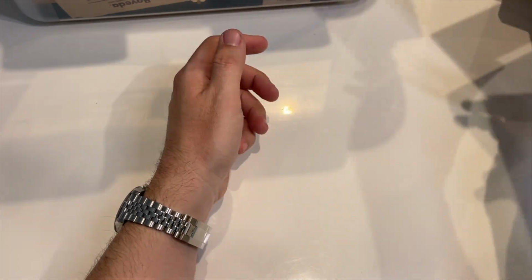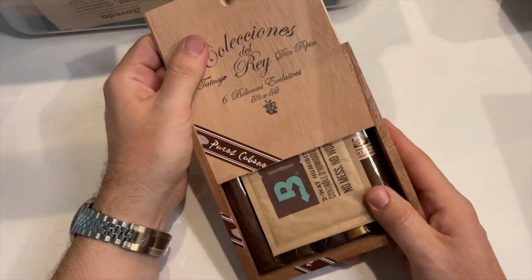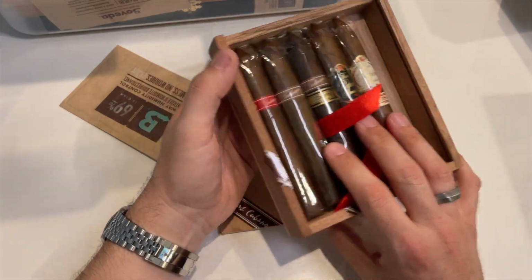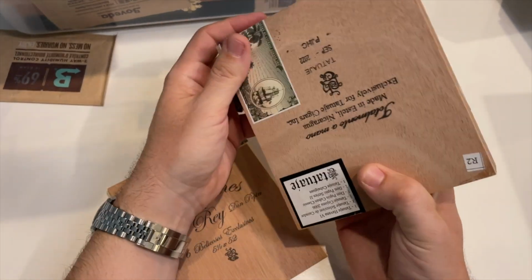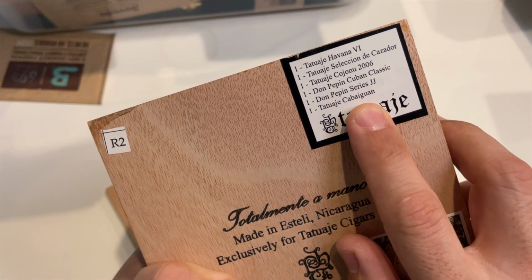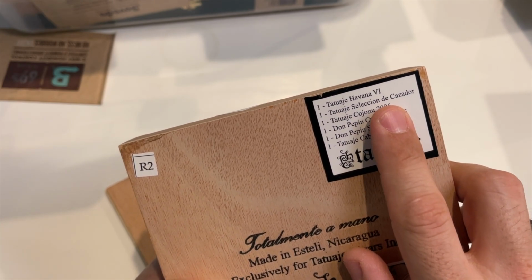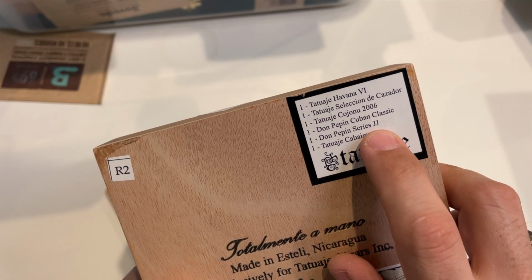So I'm going to set that aside till the time is right. Now this here is the Colecciones del Rey, the Don Pepin Tatuaje collaboration or partnership. This has a mix. I smoked one of these, actually. Let me see. Yeah, here we go. So I smoked the, how do you pronounce that? Gabaywan Tatuaje. I still have the Havana 6 in here, the Selección de Cazador, the Cajonu 2006, and the Don Pepins, which is the series JJ and Cuban.